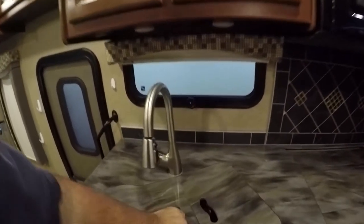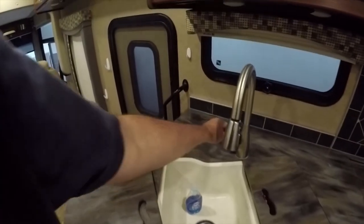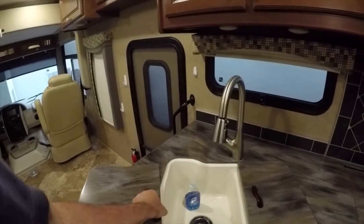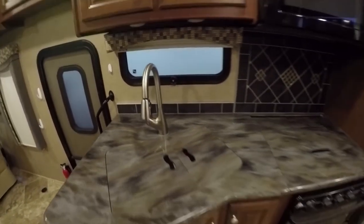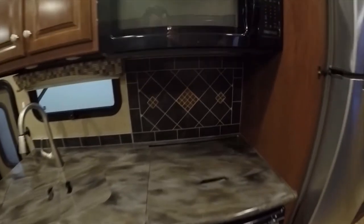So the kitchen has a double bowl sink, premium faucet hardware. It's fully operational. The water system has no leaks in it. We had to service the jacks, so the jacks have no leaks in them. Nice genuine Corian countertops here.